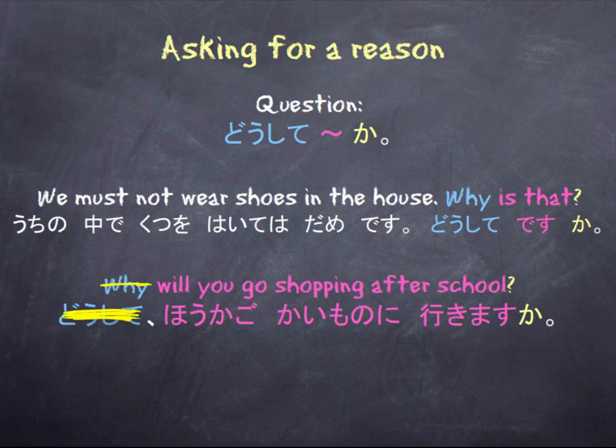at the front, the why part, we're still left with a grammatically correct sentence, a simple question. Will you go shopping after school? 放課後買い物に行きますか? If we throw on the word どうして at the front, we're actually asking why will you go shopping after school?